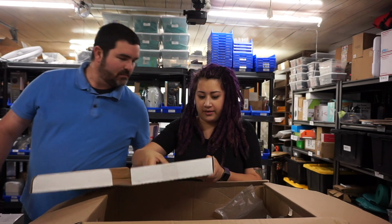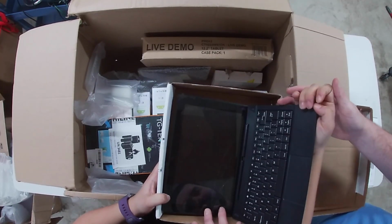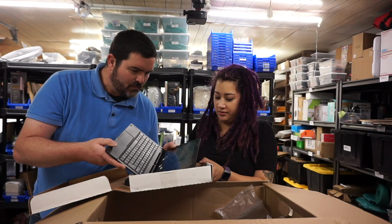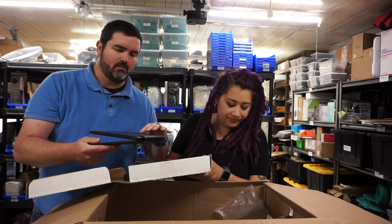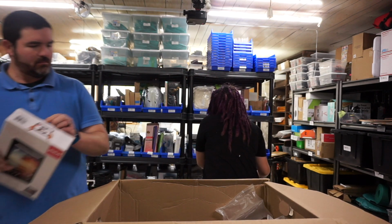Oh, this is a smart tab. Oh, this is not the same. No, that one's different. Yep, it's cracked. It's even got the protectant on it. Still cracked. So that's interesting. Yeah, that's a heavy duty one there. Let's put that over here.